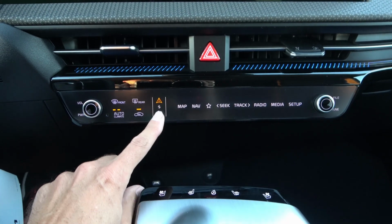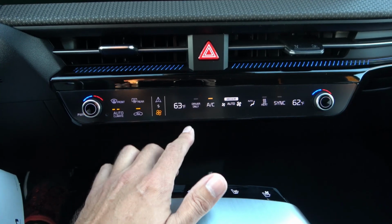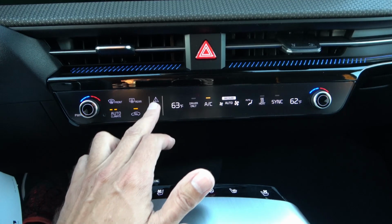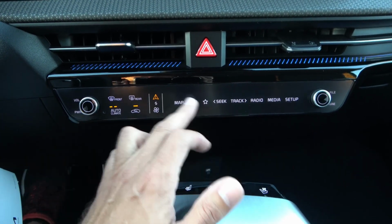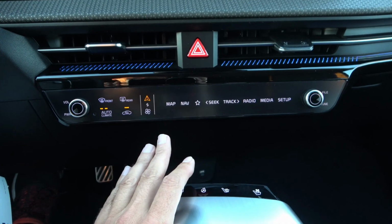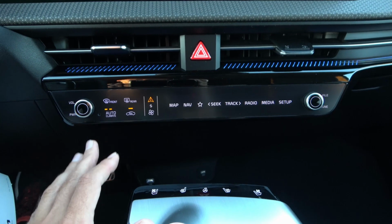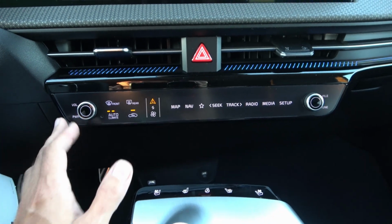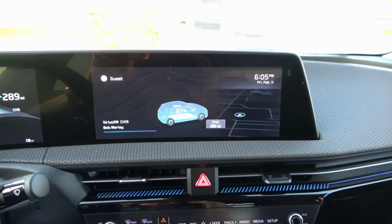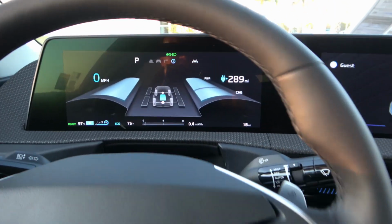I actually like how this is designed. So when you press this one right here, look at how it changes. Boom. Temperature, you have all the shortcuts for your heating, ventilating, air conditioning system. You hit this button again, it turns into the power, media, map, navigation, all that stuff that you'll normally see in two different rows of buttons. So that is a pretty cool feature. Actually, some people complain about it. I actually like it. I think it's pretty innovative. Love the two big screens right here. What do we see here?